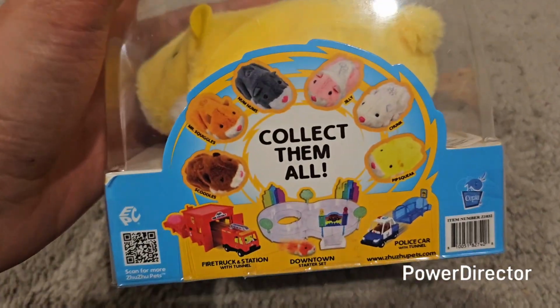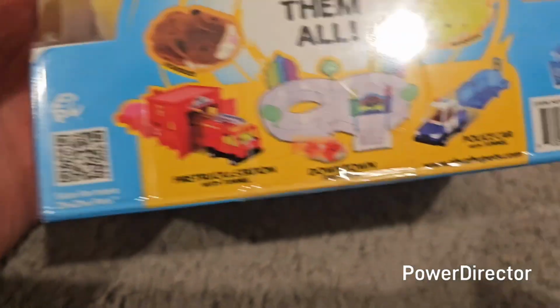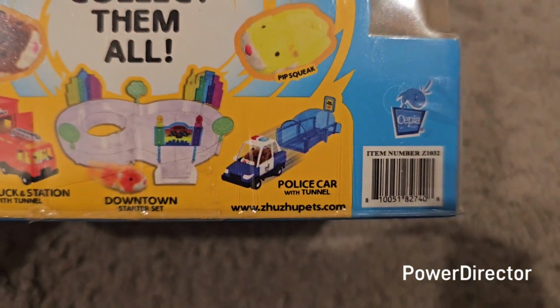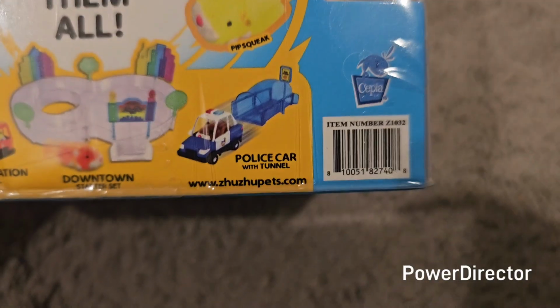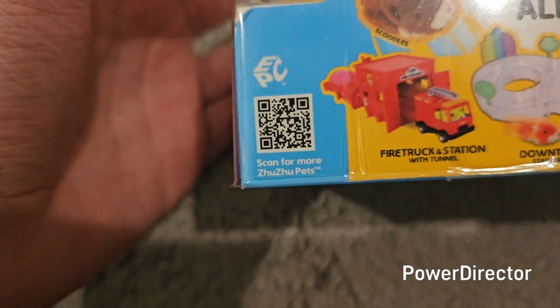On the back, it shows all 6 of the Zhu Zhu hamsters that you'll be collecting within the first wave, alongside the fire truck and station tunnel, the downtown starter set with Carly mentioned right here, and the police car with tunnel. From Sepia LLC, there's the UPC in case you ever want to get curiously scanning it, or something like that, the EPC logo, and as well the QR code for more Zhu Zhu Pet information.